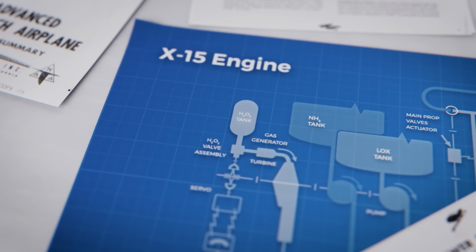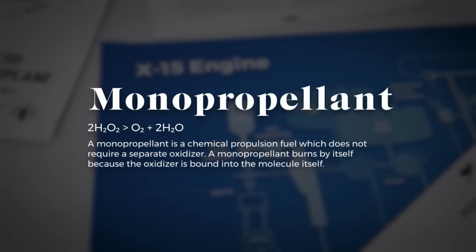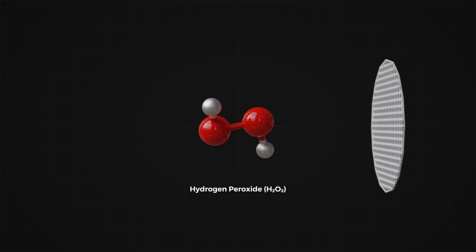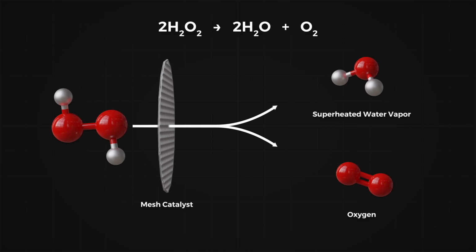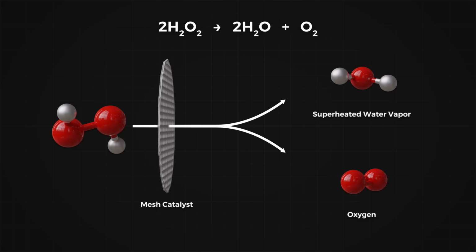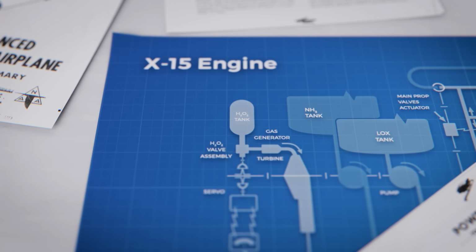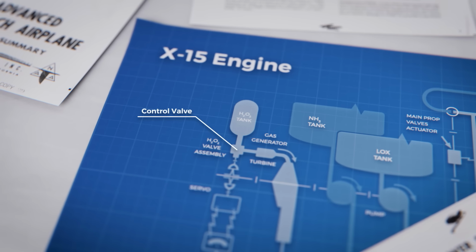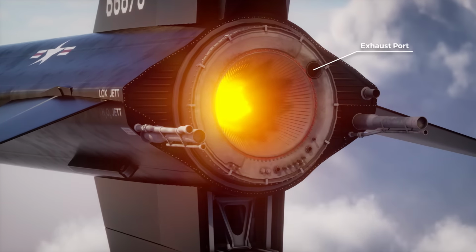The X-15 used an entirely separate fuel to power its turbopump. A monopropellant like hydrogen peroxide decomposes in an exothermic reaction when in the presence of a catalyst. In this case, hydrogen peroxide was passed through a silver screen catalyst, which caused the hydrogen peroxide to decompose into oxygen and superheated 737-degree steam. It was this superheated steam that drove the turbine, and the speed of the turbine could be controlled by simply adjusting the amount of hydrogen peroxide passing over the silver catalyst with the use of control valves. The exhaust of this system was then simply dumped overboard through this exhaust port.